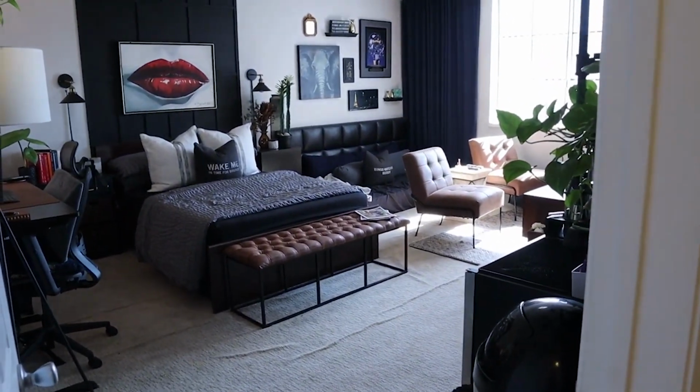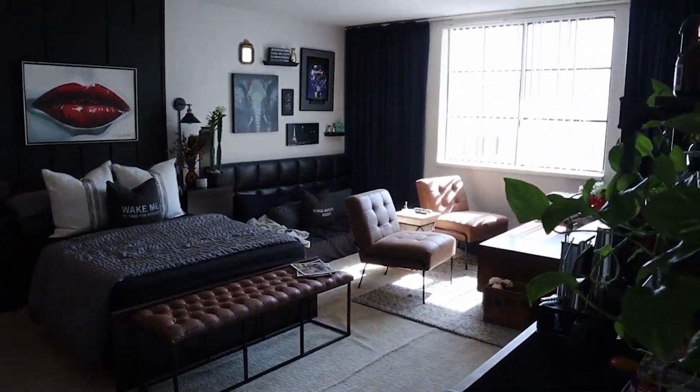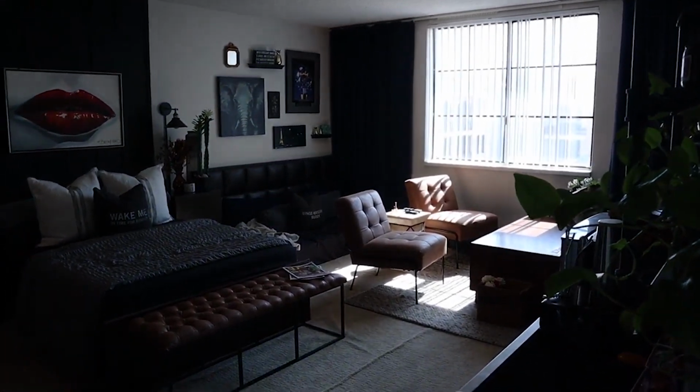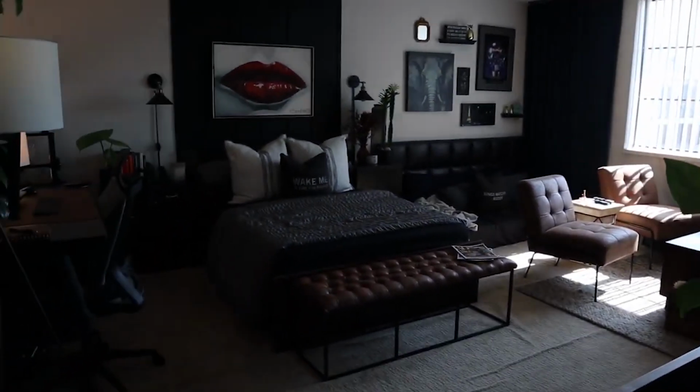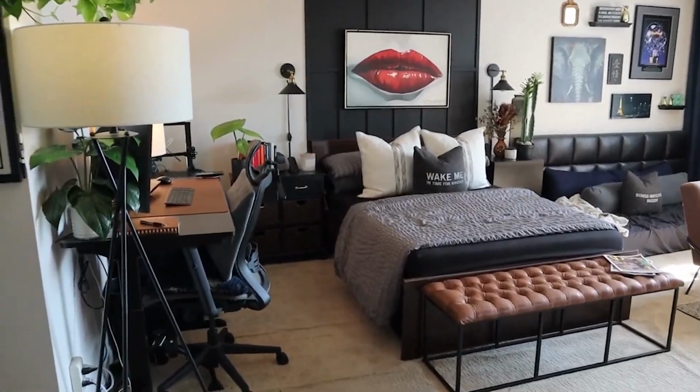And personally, I love it. Now I do wanna brighten the space up a little when I move back in, but I have huge windows right there. They're not floor to ceiling, but they're pretty big. And then the rest of the space looks like this. And I try to utilize the space the best I can.